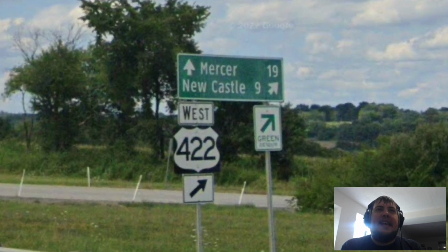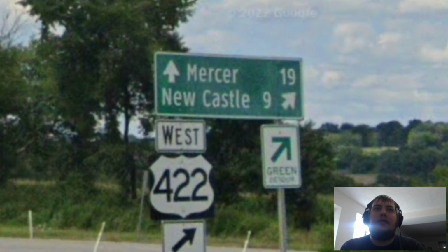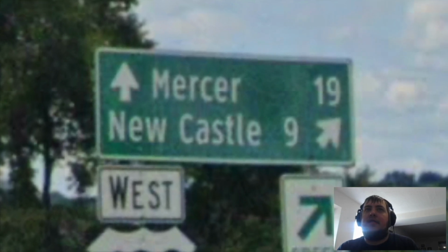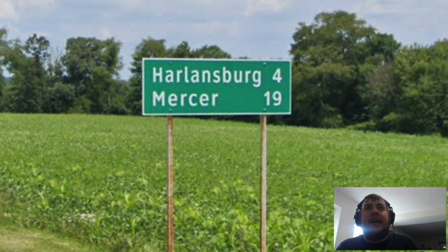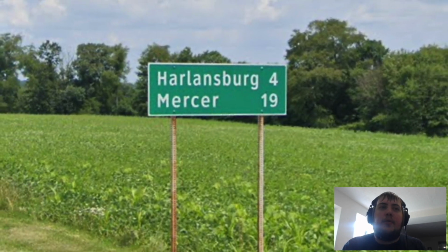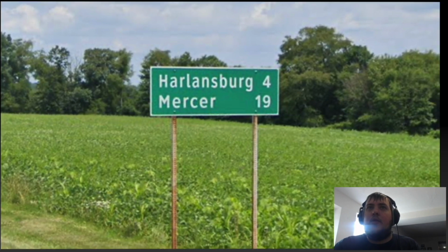Here we are meeting US 422 once again, getting signed west for Newcastle, and I believe eastbound is getting signed for Butler, although we cannot see it on the sign, and we continue to get signed for Mercer. And it continues to hold up on the bottom line at our next mileage sign. We are only 19 miles away from it now, which matches up with our route number, so that's kind of cool.